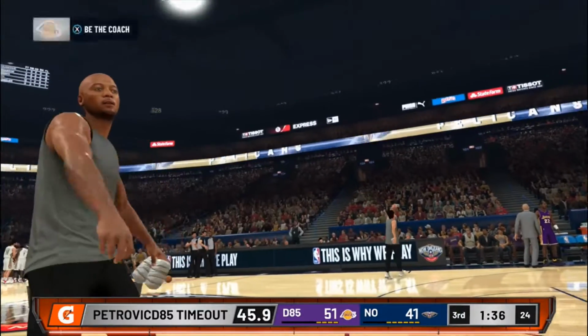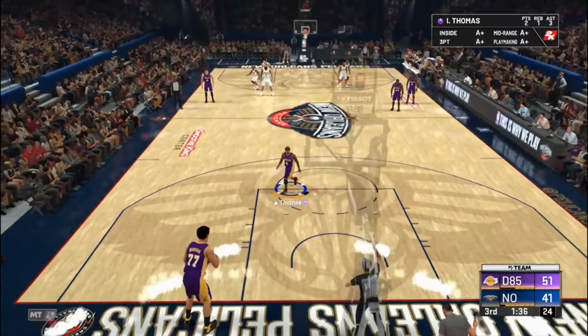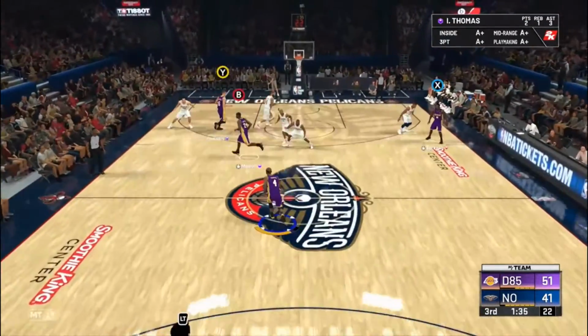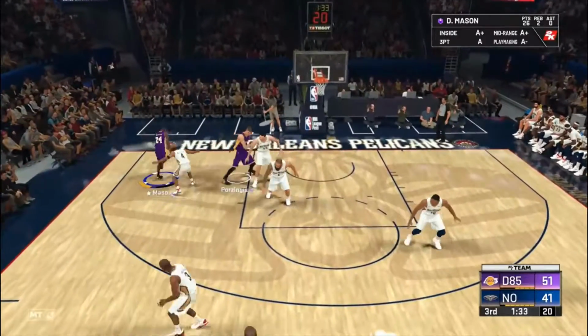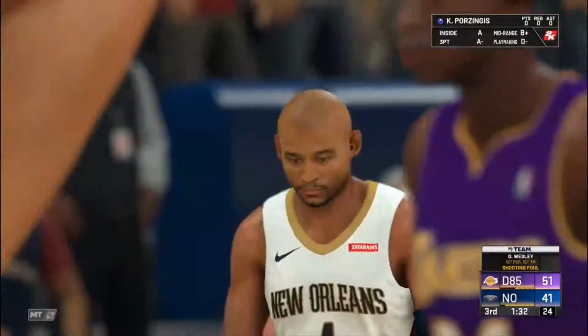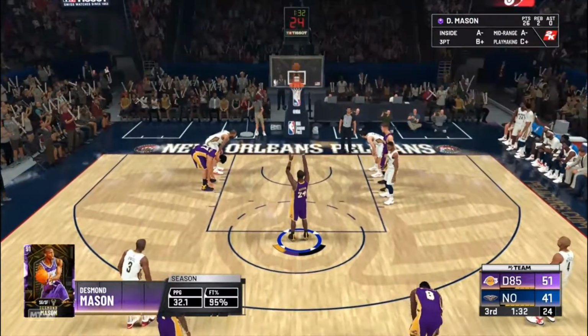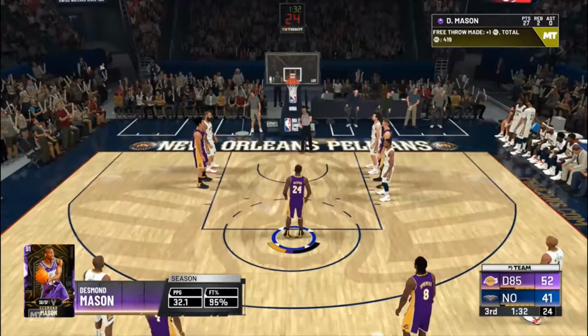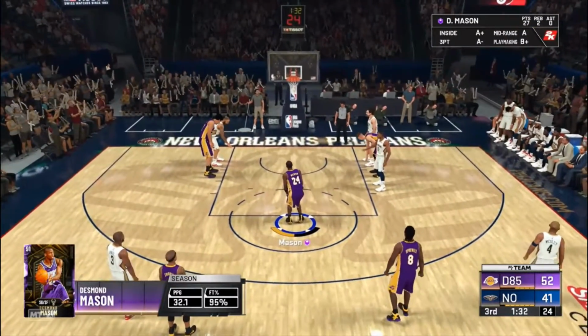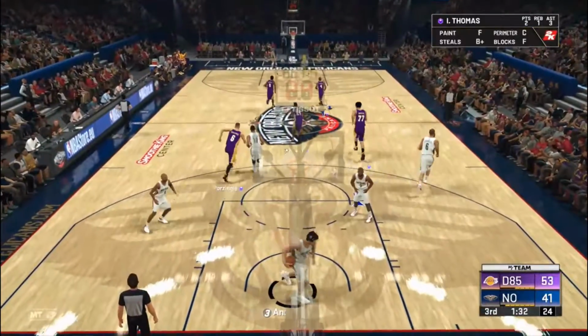And Pelicans making a change here. Wesley's checked in. Just under 3.5 minutes played here in the third quarter. Here's Mason, and contact on the shot, so he'll be shooting free throws here. All the officials are all over that one. Las Vegas, they've shot a good percentage from the free throw line so far. They've made 5 out of 6. And Mason drops them both.